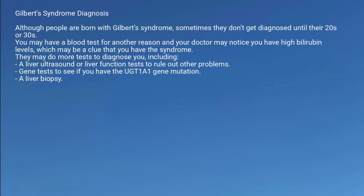Gilbert syndrome diagnosis. Although people are born with Gilbert syndrome, sometimes they don't get diagnosed until their 20s or 30s. You may have a blood test for another reason and your doctor may notice you have high bilirubin levels, which may be a clue that you have the syndrome. They may do more tests to diagnose you, including a liver ultrasound or liver function tests to rule out other problems. Gene tests to see if you have the UGT1A1 gene mutation. A liver biopsy.